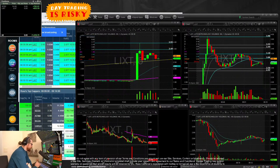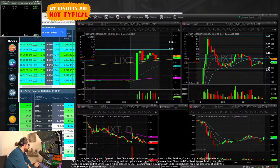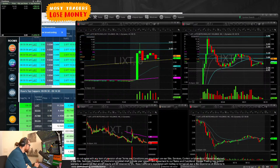So small gains so far here today, up $1,400. Was up about 4,000, gave back a bit off the top. But haven't really made a whole lot today. It seems like a slow day.